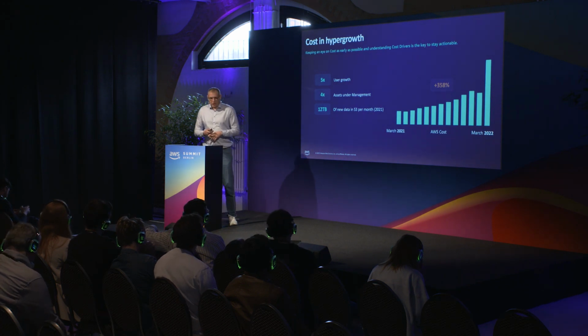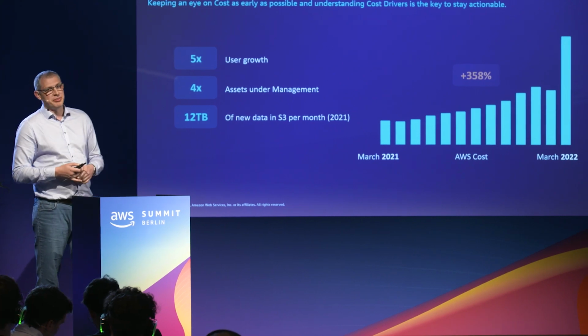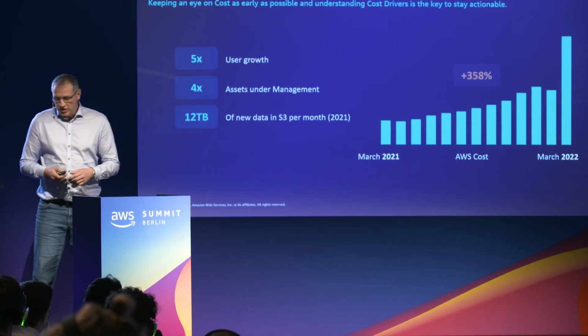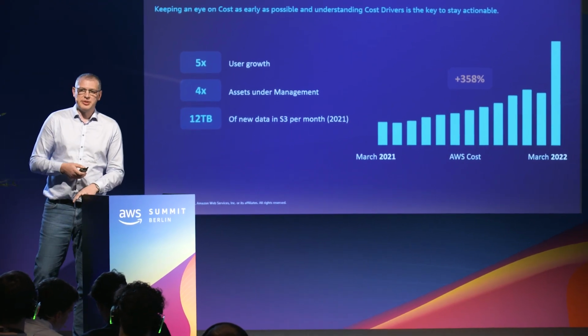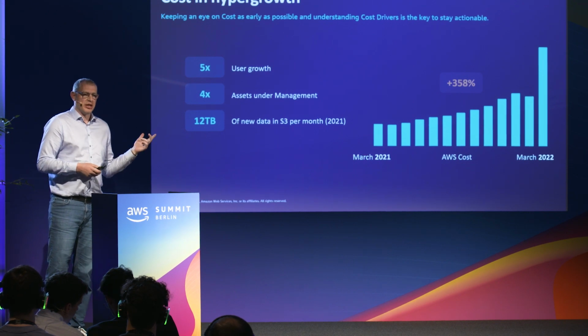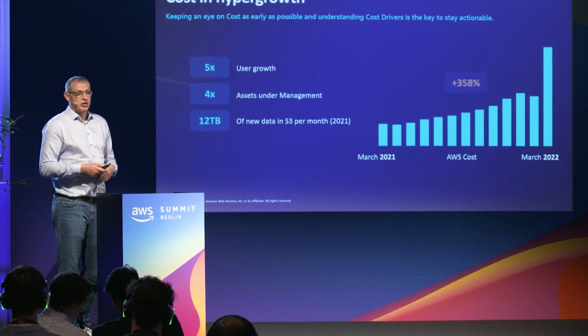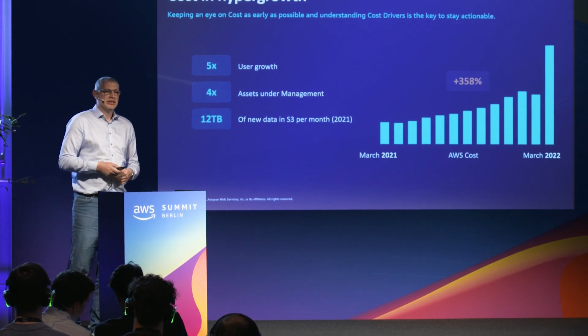In the year from 2021 to 2022, we experienced hypergrowth in many different areas. We delivered a lot of features. We grew our user base. We increased our assets under management. And obviously our infrastructure cost was increasing accordingly.